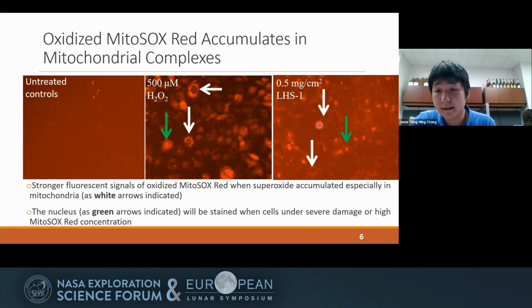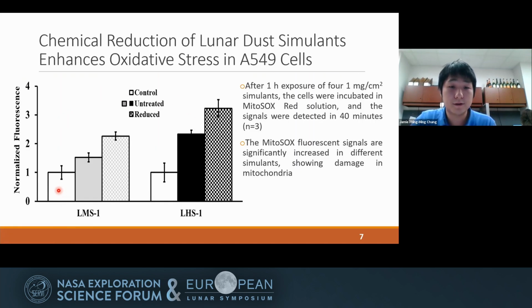We can also see some of them after they're treated with our lunar dust simulants. When the cells are under really high damage, you can see some of the cells are deformed and just not looking good. The nucleus is also stained, which means the cells are under severe damage. It's really bad. Then we quantified it with the plate reader, and we also found a dose dependency, which is not listed here because of the time limit. We also found out that the reduced samples show much higher superoxide levels inside the mitochondria.